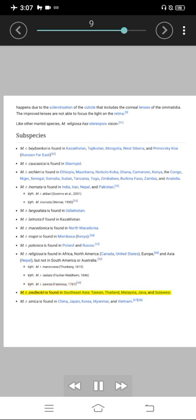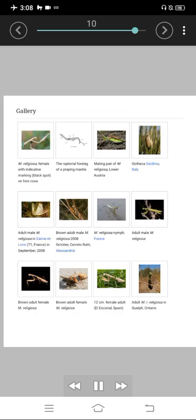M. seidlitzky is found in Southeast Asia, Taiwan, Thailand, Malaysia, Java, and Sulawesi. M. sinica is found in China, Japan, Korea, Myanmar, and Vietnam. M. religiosa, female with indicative marking: black spot on the forecoxa.